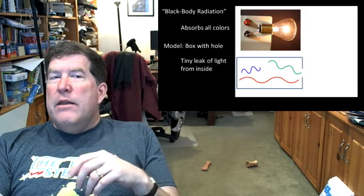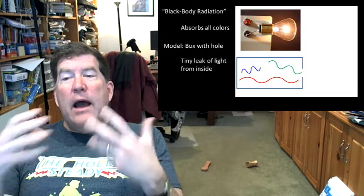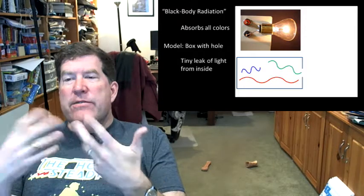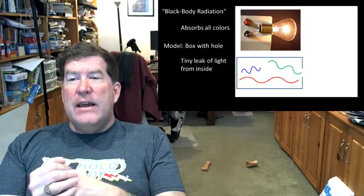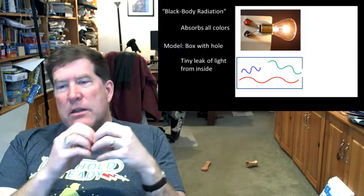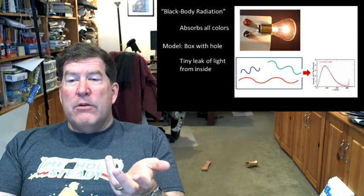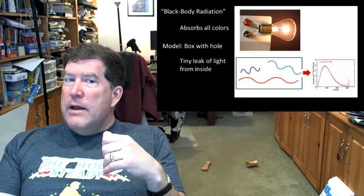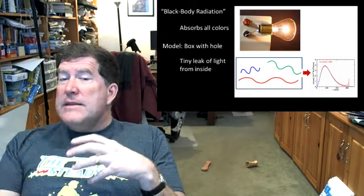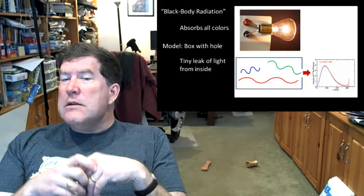Anyway, this is the model that Planck was using, and the idea is to take that box with a hole in it and figure out what kinds of waves can exist inside that box, right? And then assign each of those waves an equal share of the energy that's available due to the heat of that hot object, right? And if you do that, the hope is that the little bit of light that leaks out is something that reproduces a blackbody spectrum. The light that leaks out has nothing to do with the light that comes in, because the light that comes in is bounced around so many times it's been absorbed. The light that leaks out has to do with what can be sustained inside the box. So you figure out what's inside the box, right?